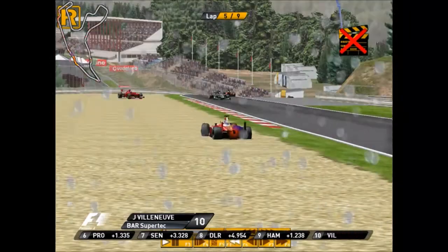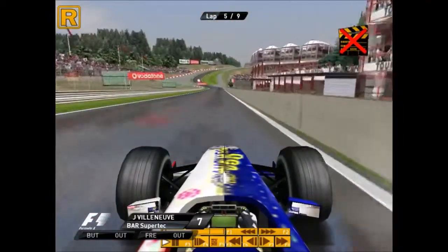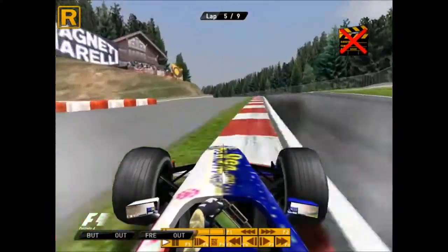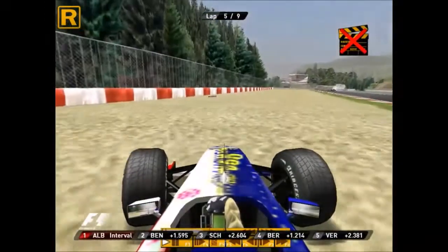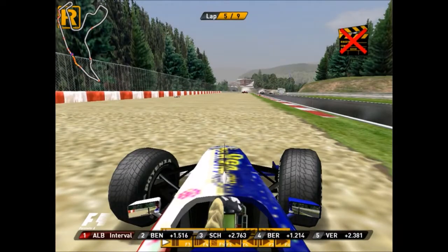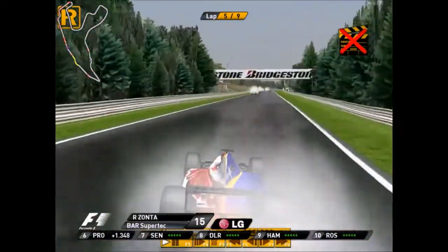We'll go back. We'll have a look at this one. Here you go, Villeneuve. Throws it wide. And he's just lost that. Oof. Have a look. What could we see from his... Oh, look, there's Alonso. He's very lucky not to lose anything. And that's the end of his race.